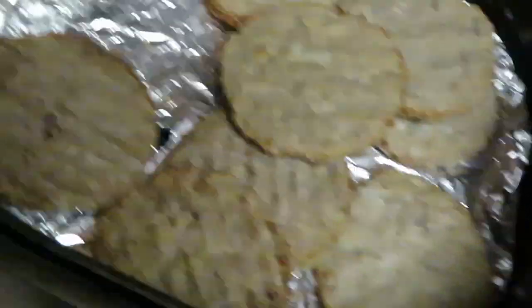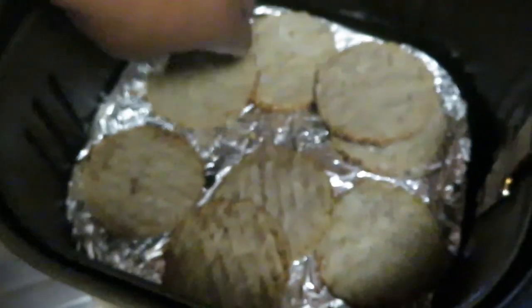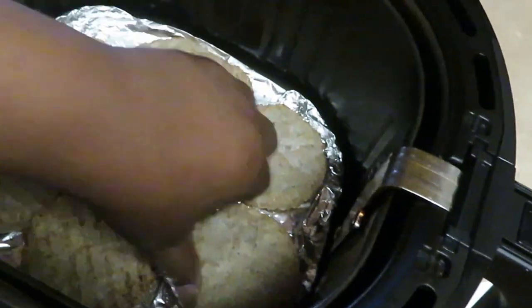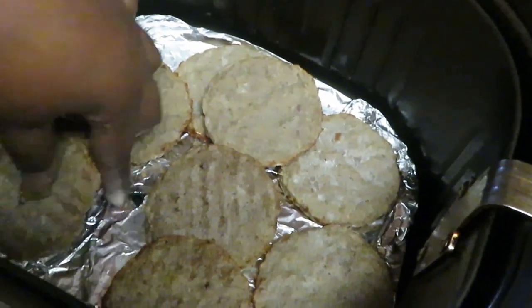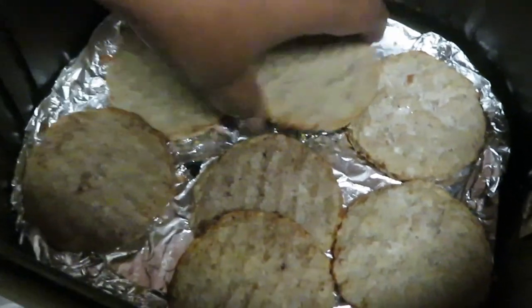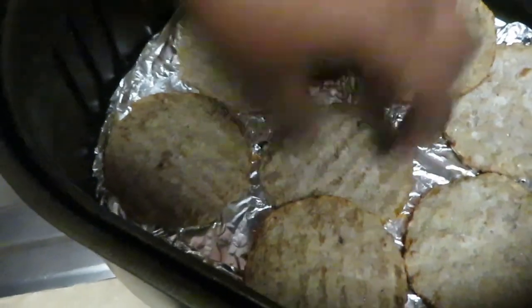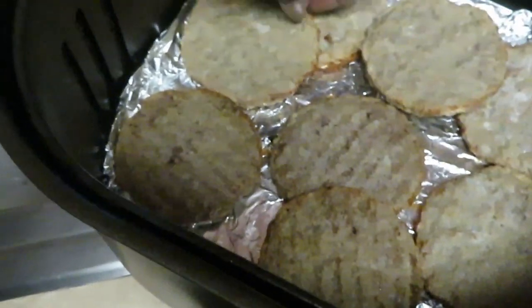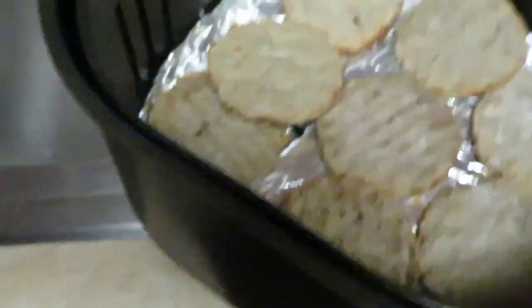So get these sausages open. Okay, so we got all our sausages in there. Let me back you guys out some so you can see how I'm placing them in the air fryer, because you want everything to get done evenly. So I'll rip my aluminum foil there. Okay. All right, let's get them organized in here, everything to get cooked evenly. Should be fine like this.